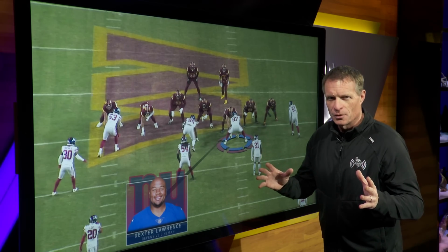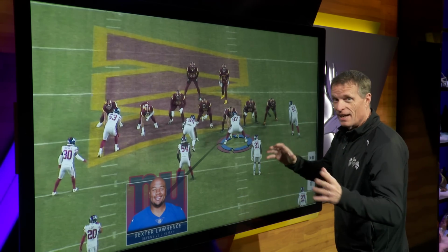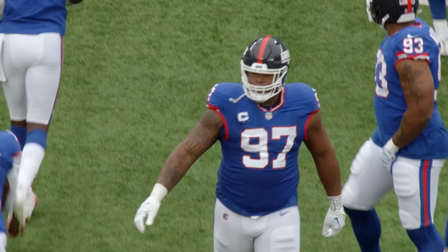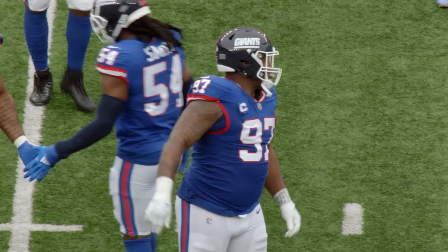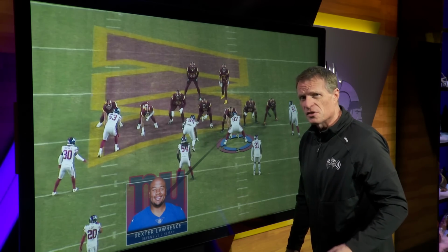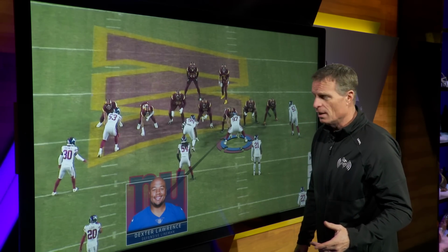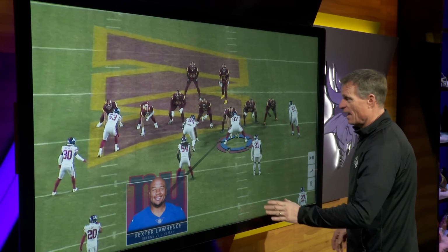Now comes the Dexter Lawrence show. Now, again, this is my program. I get to concentrate on the guys I want to. I love big men. I love the way the game is played. I love the technique. It's kung fu fighting in the trenches. This man's 6'4", 346 pounds. He's a Diet Coke from 350. But watch how good he is. Love watching this guy on film.